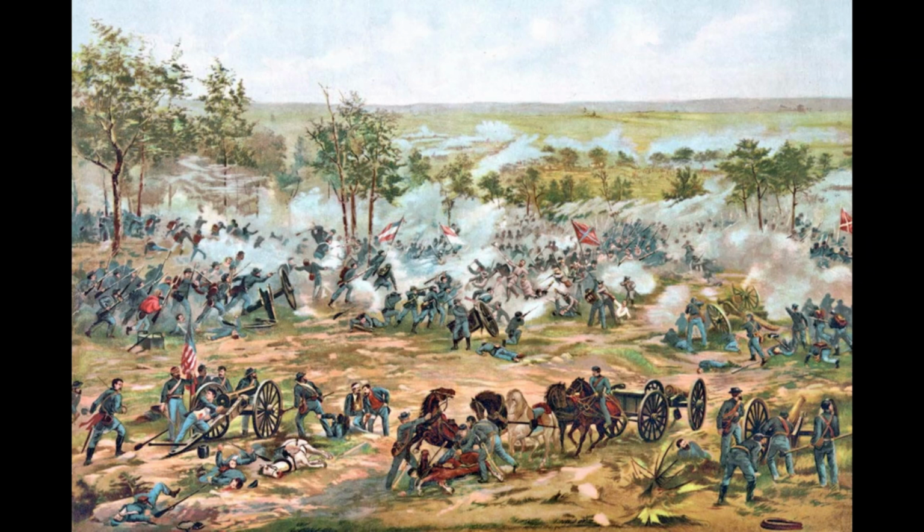Right. As fighting raged on in the wheat field and Devil's Den, Colonel Strong Vincent of the 5th Corps had a precarious hold on the Little Round Top.